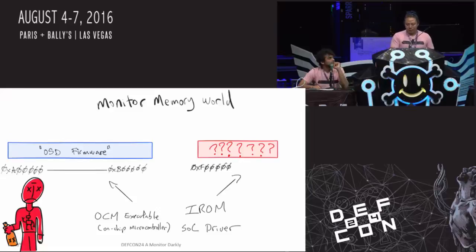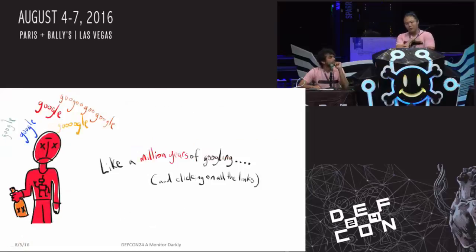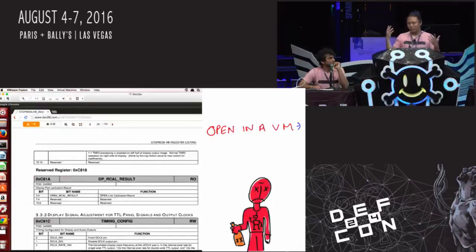And we kind of hit a wall, so we spent like a million years Googling and clicking on pretty much everything that we're not supposed to, until we found this beautiful site, Doc88, which is a place where people upload awesome proprietary documents for the internet. You'd probably want to open this in a VM, but it did give us the exact data sheet for this chip that we're working with. And from there, we found pretty much everything we needed to know about how this chip worked.